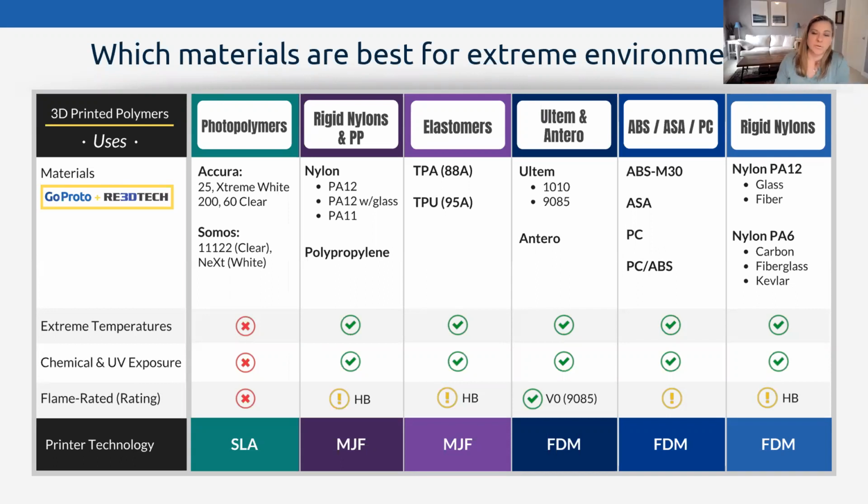How about, let's talk about size of parts. Which materials are best for large parts? How big can they be printed? And then a secondary question, which I want to lump in there, is, can any of these materials be ultrasonically welded together?